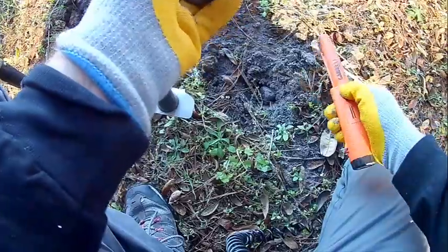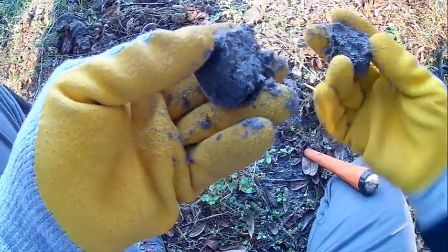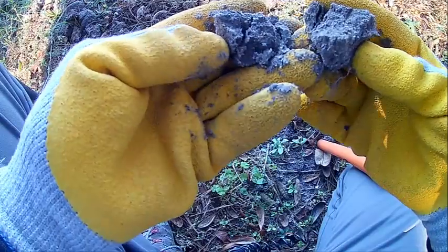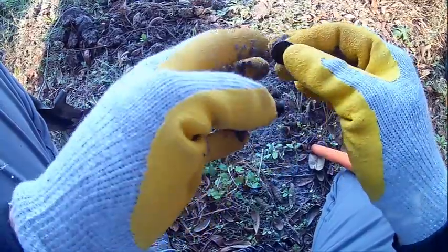Well, it's still in the clump. It's a coin. Look at there. It's 8081, so that's going to have to be copper.